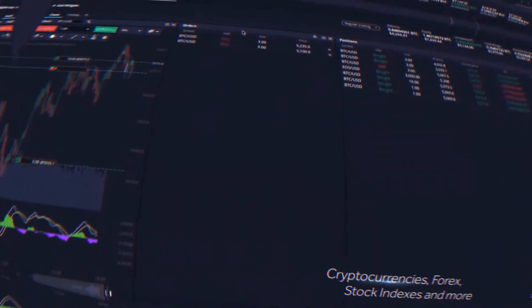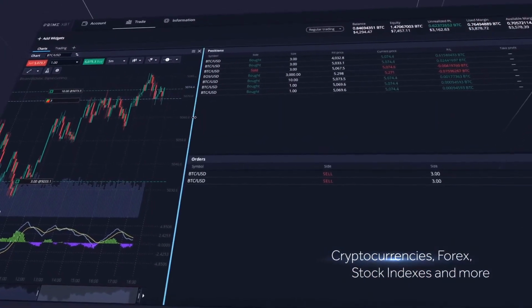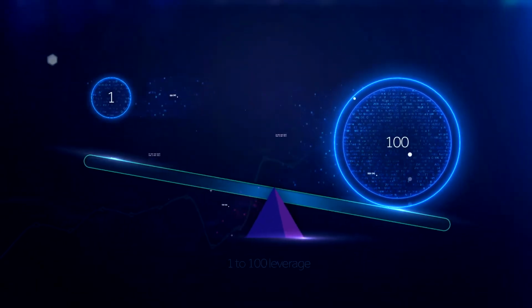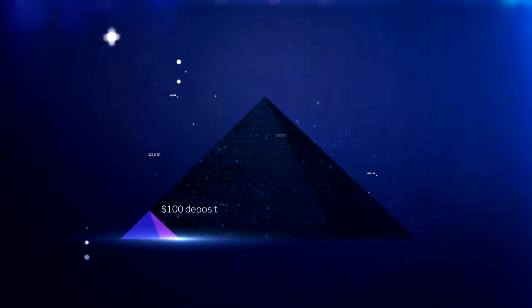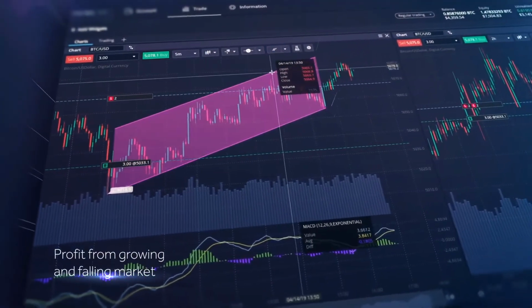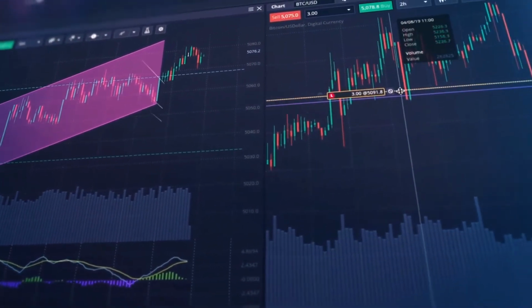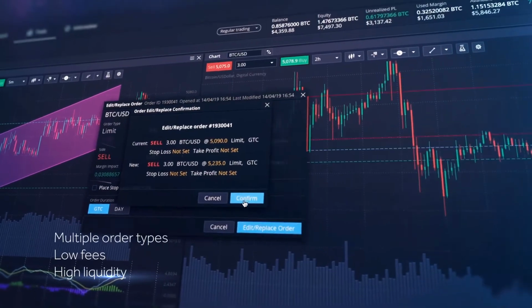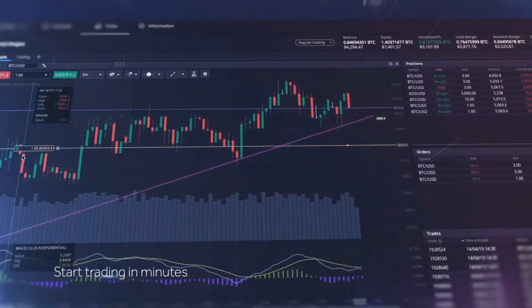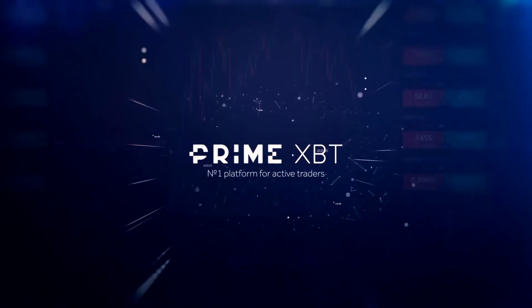Welcome to Prime XBT, the most powerful trading platform, offering immediate access to more than 30 assets. Trade cryptocurrencies, forex, stock indices, and much more, all from a single Bitcoin-based account. Easily multiply profits by trading with a 1 to 100 leverage. A $100 deposit gives a trader as much as $10,000 in capital. Earn from both growing and falling markets. Leave no profit opportunity behind. Grow your capital to new heights with multiple order types, low trading fees, and ultra-high liquidity. Registration doesn't require any personal information, so you can start trading in just a few minutes. Prime XBT, #1 platform for active traders.